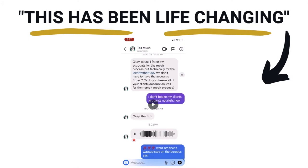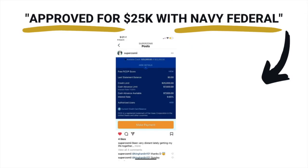Just let me know. So that is one of the people who actually got inside of the DIY credit repair challenge, right? And then I'm going to show you some of the results. You see that he was able to get things removed, but what happened when he got them removed? This is what happened. He actually got approved for a 25K Navy Federal card.